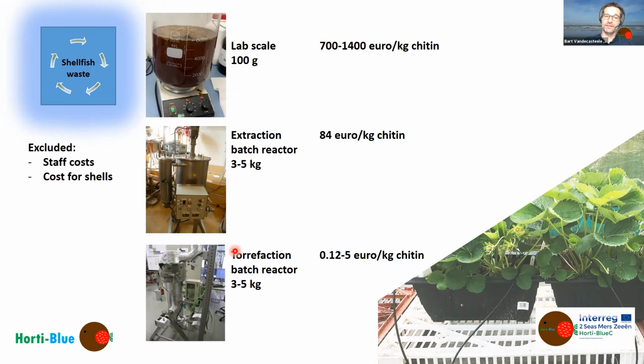And then the other extreme is the torrefied chitin, which is very low in cost price. However, you remember from the previous presentations that the quality of the torrefied chitin is also completely different. So it's mainly a source of salts and macronutrients, while it's not really a source of mineral nitrogen, and also the effects on plant defense were much less expressed for these torrefied materials.